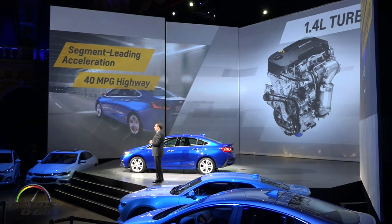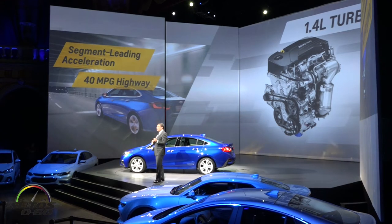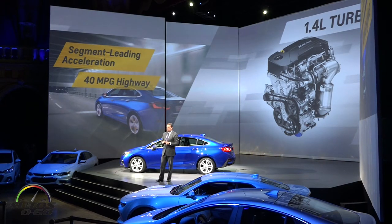Our engineers in Germany, who are known for their chassis tuning expertise, put this car to work on the Autobahn to perfect its ride, handling, and cornering at high speeds. When it comes to quality, our global engineering team drove this car more than 1 million miles, from ethanol testing in Brazil to wireless connectivity in Seoul.